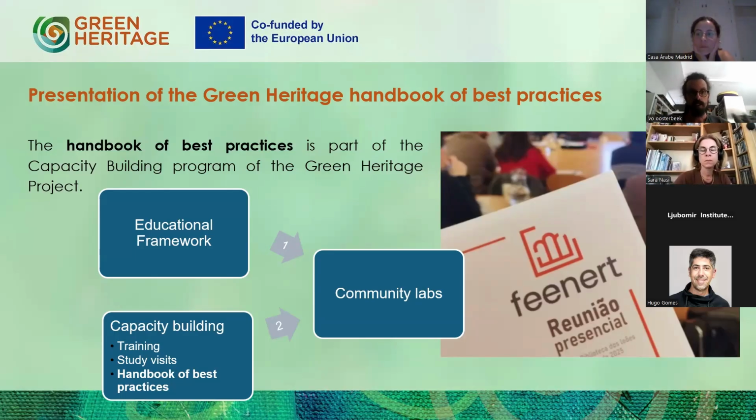And the second one was capacity building. And we set up capacity building in essentially three branches. One was training that was done by MAPA and by Maker Camp to the partners of the consortium. So it's a more closed thing. The second one was study visits between all the archaeological sites that participate in the project. And the third one was this handbook of best practices. So they are trying to create this learning ecology that will support whatever happens during the lab phase, the experimental phase of the project.